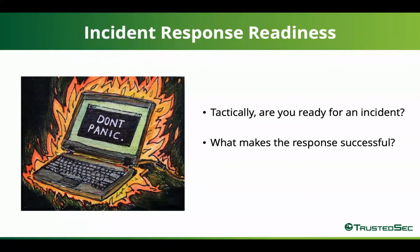I think the key word is operationalize, and that's something that we hear quite often. I'm also impressed I was able to say that word the first time.